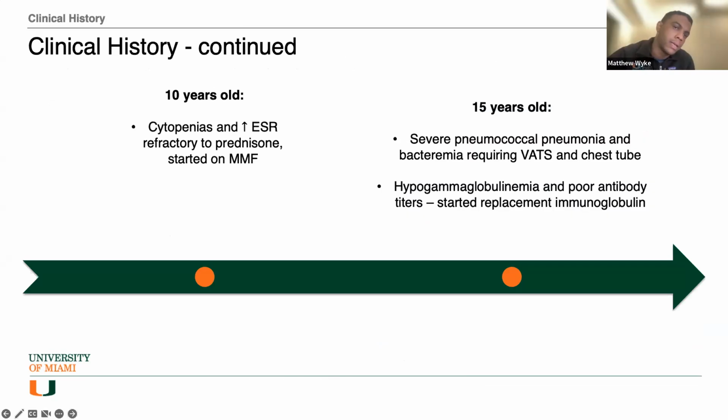Okay, so back to the clinical history of our patient. At 10 years old, she is on prednisolone, but having cytopenias and increased ESR refractory to treatment. At this point in time, she was started on CellCept. At 15 years old, she has an admission to the pediatric ICU due to severe pneumococcal pneumonia with bacteremia and requires VATS and a chest tube. At this age as well, she was noted to have hypogammaglobulinemia and poor antibody titers, and was started on replacement immunoglobulin.